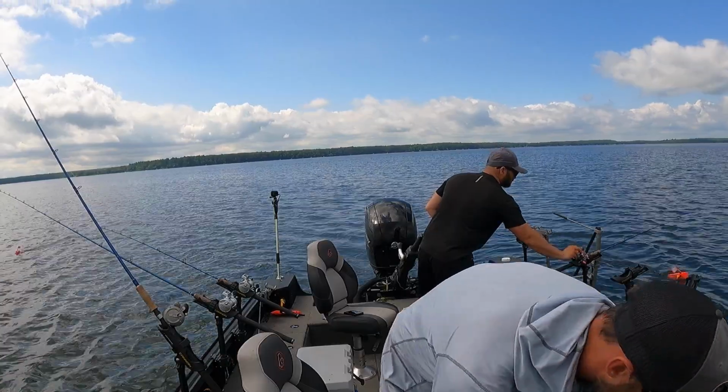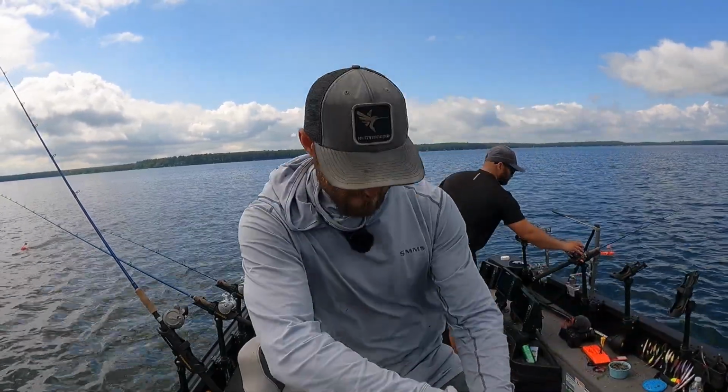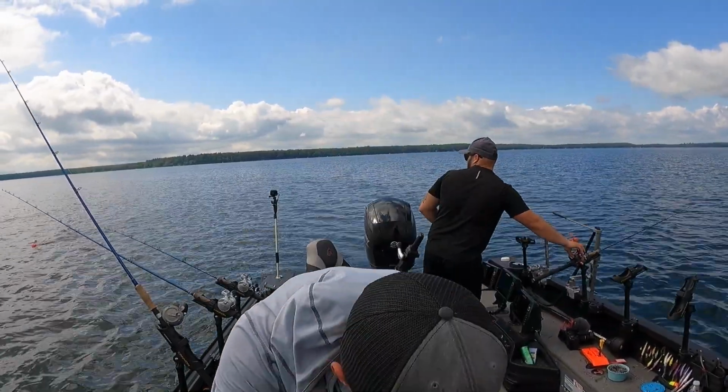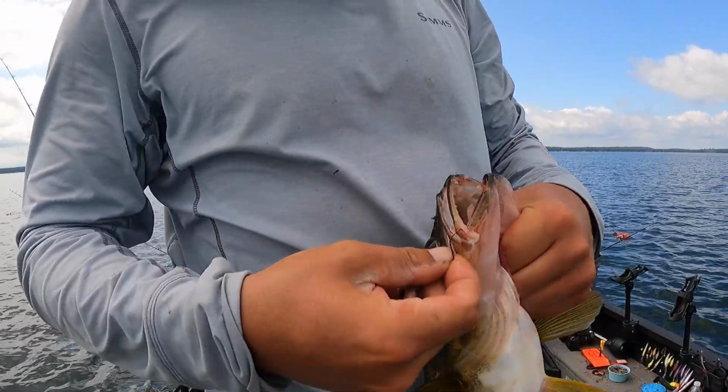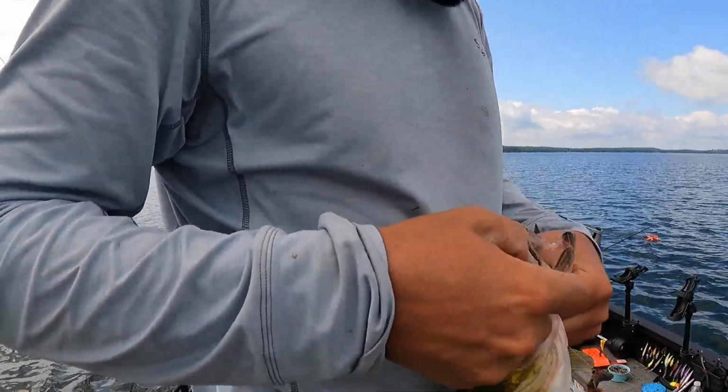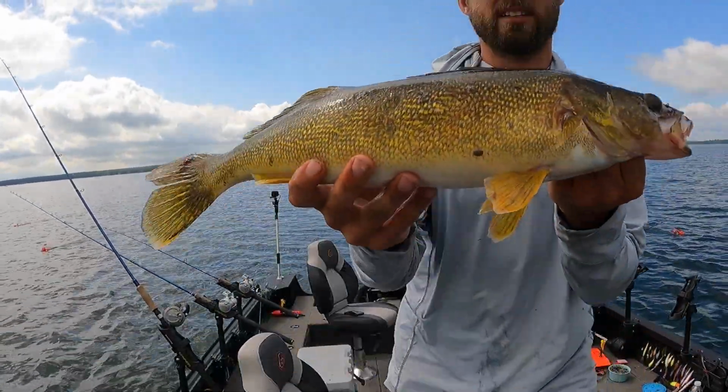Oh, it's okay, girl. It's okay. And this is why you want to fight them so soft on spinner rigs, because a lot of times that hook is just barely in the skin, just barely in there. He was never coming off, actually. That one was hooked real good. There we go. Look at that thing.